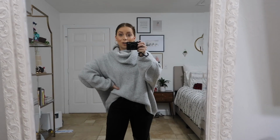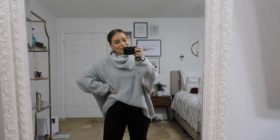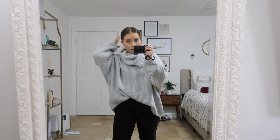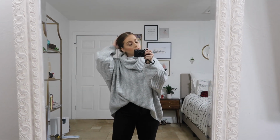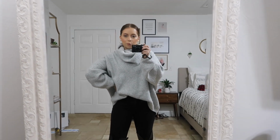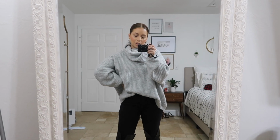Morning guys, so it's Tuesday and it's actually pretty cold today, so I got to bust out my big oversized sweater. Pretty happy about that. Not happy about having to put my hair up, but I'm too lazy to wash it, so I just put it up. But that means my ears are gonna be cold, but that's okay. But yeah, this is what I'm wearing. Pretty basic, but I think it's really chic.